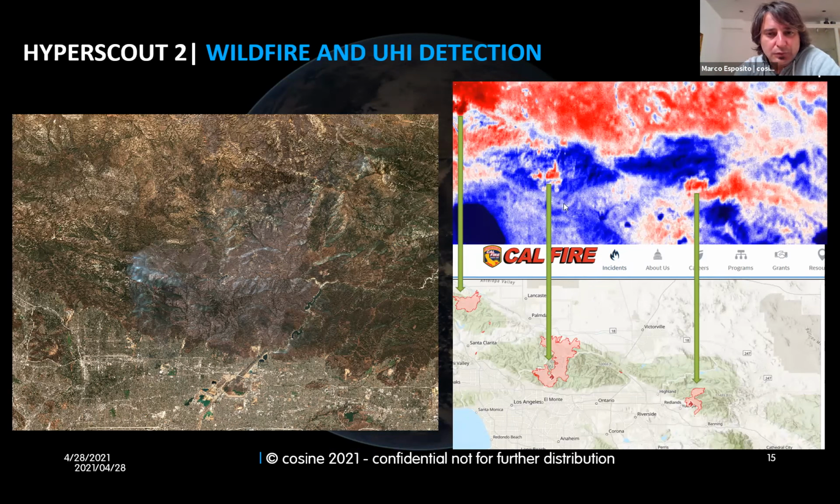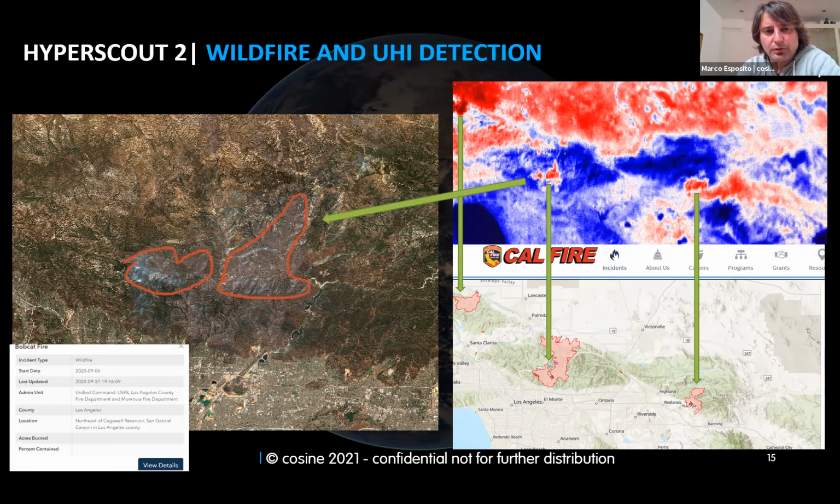You see here, this was during the fires in California last year. You see very clearly that we found out already with our data what kind of burn areas and fire we could find.